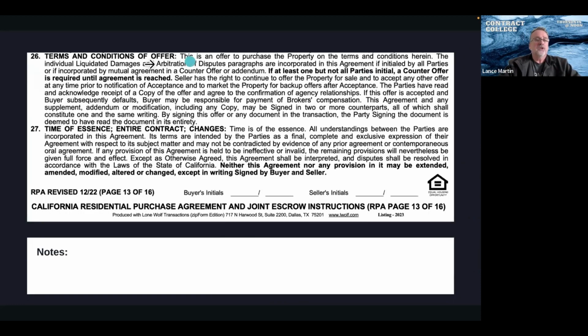Terms and conditions of the offer. This in effect says, hey, this is it, okay? These are the terms, these are the conditions. There's nothing else going on here. This is the agreement. Pretty straightforward stuff.